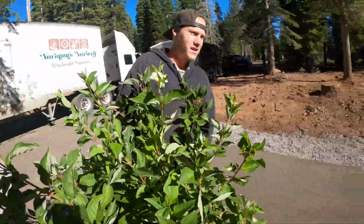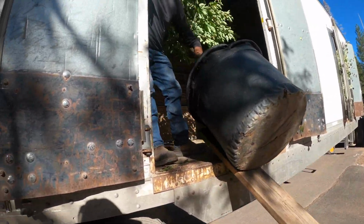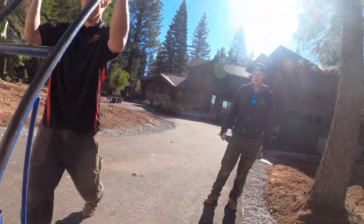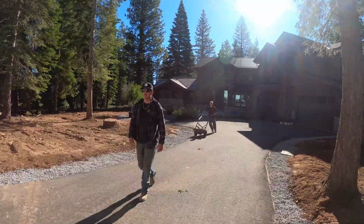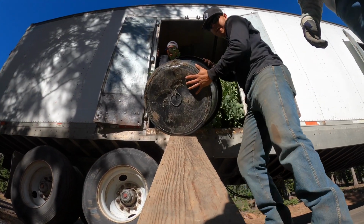So at this point, we've got all our hardscape done. Most all the machine work is done except digging holes for this truckload of plants. And in this case, we have so many plants going in, we just had our supplier bring the semi right to the job site. So here we are, unloading trees, plants.